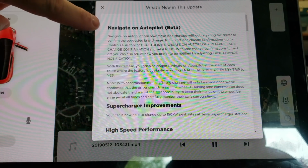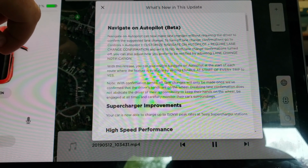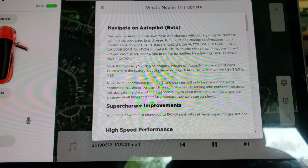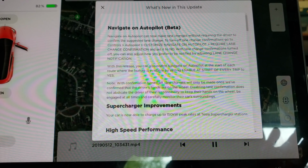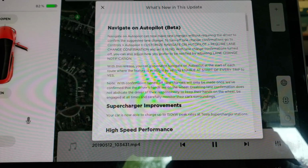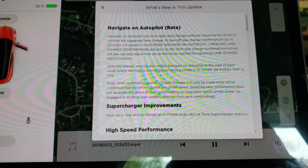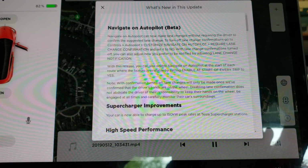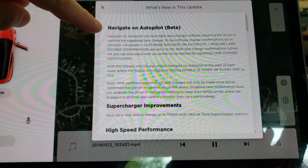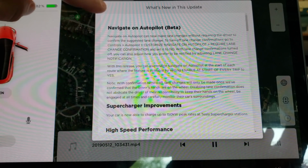So right here, probably one of the more important ones is navigate on autopilot beta, which is, of course, the navigate on autopilot can now make lane changes without requiring the driver to confirm the suggested lane change. To turn off the lane change confirmation, go to Controls, Autopilot, well, why am I going to sit here and read that? Let's just go ahead and show you how to make sure that your navigate on autopilot is set up to make lane changes without confirmation.